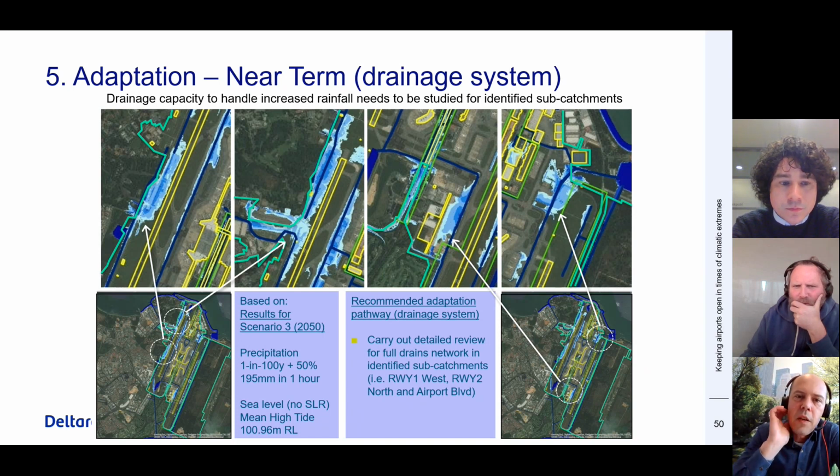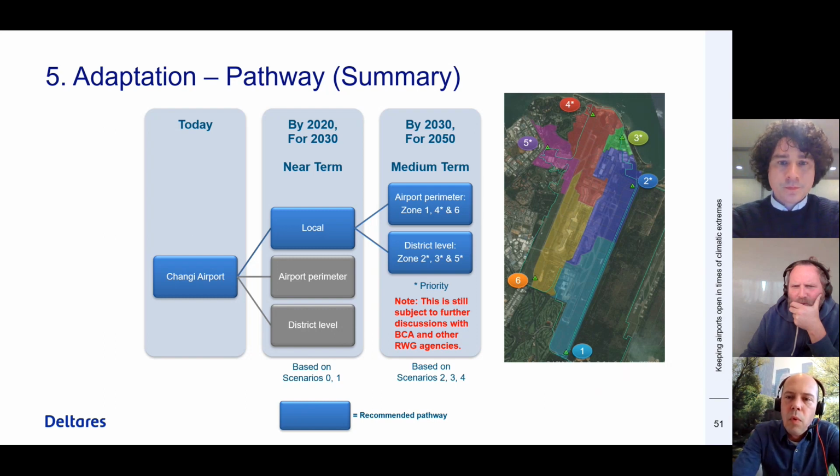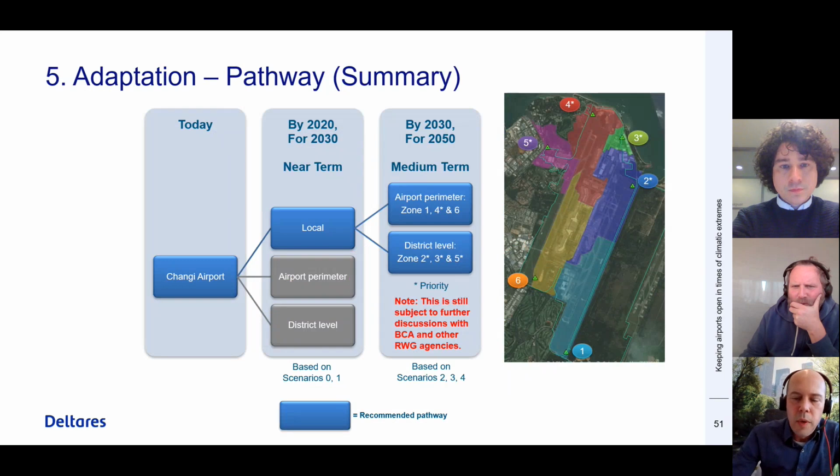So we made a distinction between near term and long term. In the near term, that could be improvements in the drainage system, which we also considered as advice in Vancouver. And that actually saves you less ponding, although we need a pathway and a more structural, bigger intervention for the longer term. And that would be the more regional protection as well.